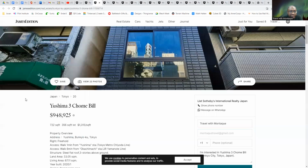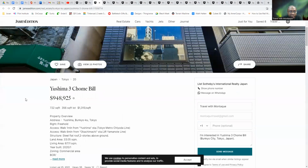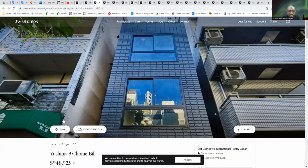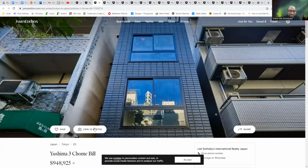Now, something that I found interesting earlier. Again, small. It's a loft, almost $1 million, almost 1,000 square feet. It's in Bunkyo-ku, Tokyo, Yushima Station on the Chiyoda Line. That means it's not hard to get there. It's a commercial area. It's got 23 photos. So this is what you call a micro house.